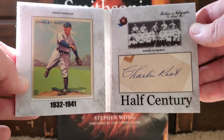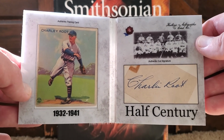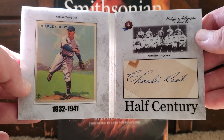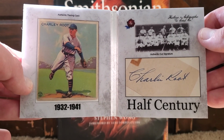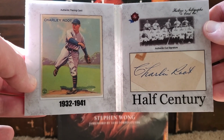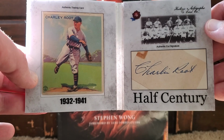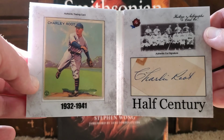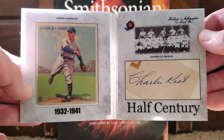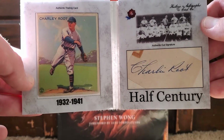Now, the reason that Charlie Root has his place in history is because everybody's heard of the famous called shot in the 1932 World Series, Yankees against the Cubs. Babe Ruth supposedly called his shot, pointed to center field, and hit the ball over the fence. Guess who was pitching that day? And guess who threw the ball for the famous called shot? That was Charlie Root. Now, obviously, there's been a whole lot of speculation. Did he really point towards center field? Was it all made up?